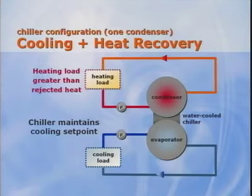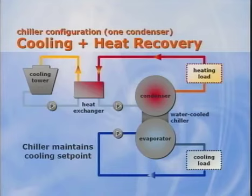If more heat is produced than the loads will absorb, the condenser temperature of the chiller will rise and the chiller will experience operating problems or shut down. By adding a heat exchanger to the condenser water loop, the excess heat produced by the chiller can be rejected to the cooling tower. The chiller is set to maintain a fixed leaving chilled water temperature.